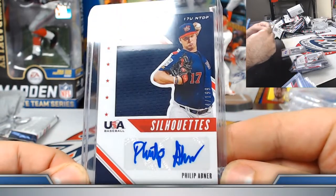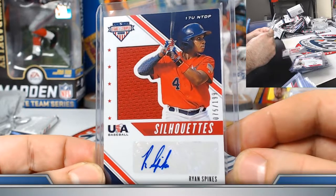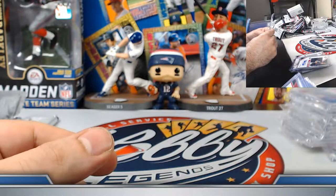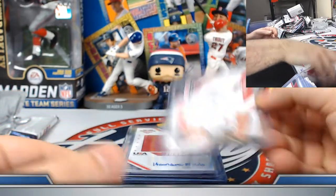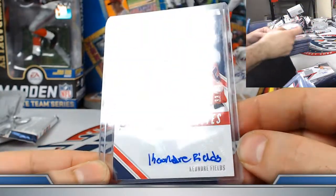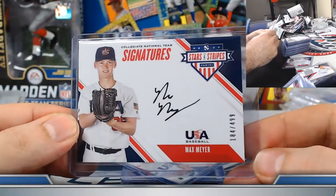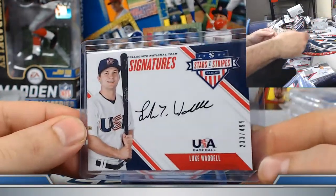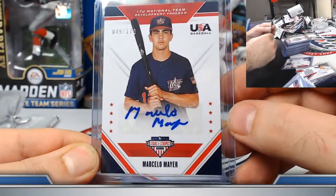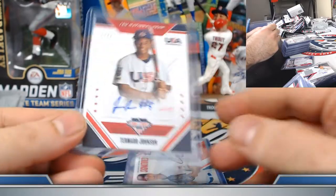Philip Abner to 199, Jersey Relic Auto. Ryan Spikes to 199. Ben Hernandez, 499. Keandre Fields to 68. That's the second one there. Max Meyer to 499. Luke Waddell on the board. Got a few of him. Marcelo Mayer to 170. Drew Ramos, Silhouettes Auto to 299.